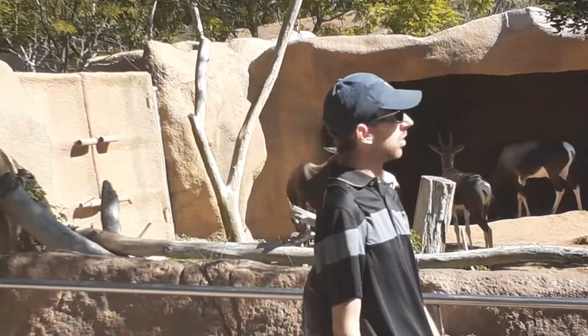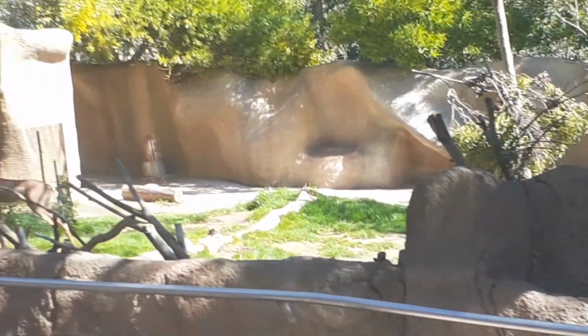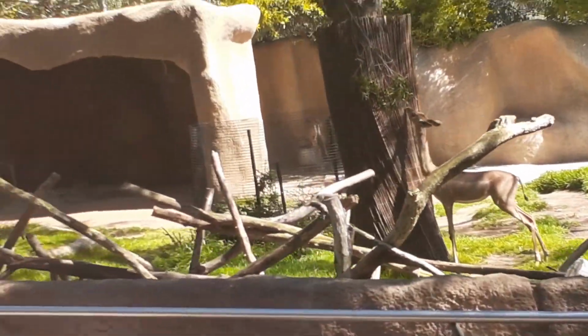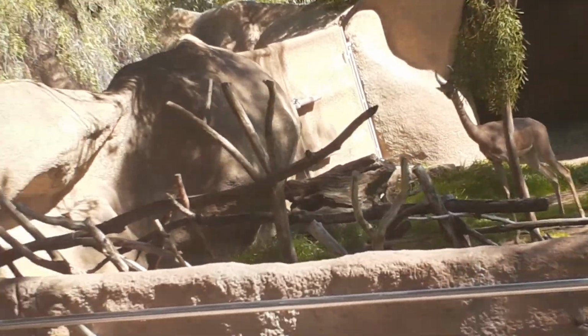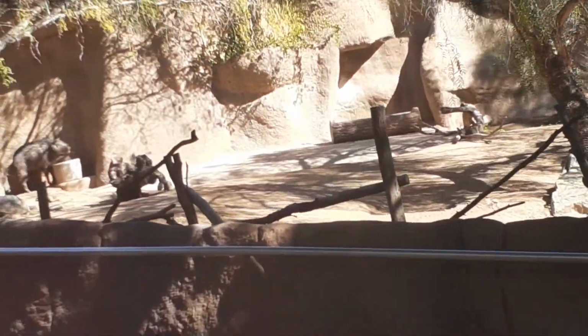Look at that long, slender neck. The name gerenuk actually means giraffe neck. Last one on the right was believed to be extinct over 11,000 years ago. These are called the Chacoan peccary, and they are related to the javelina.